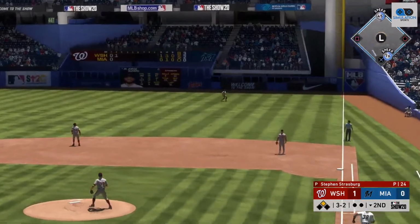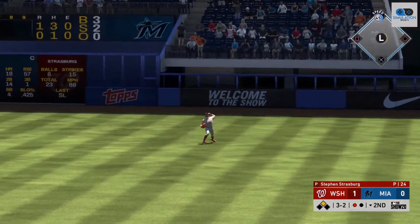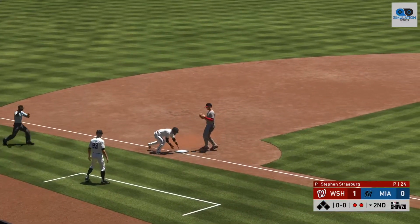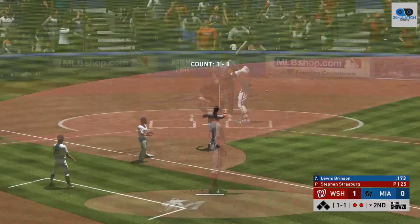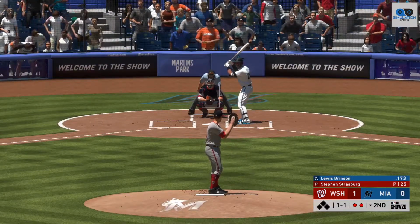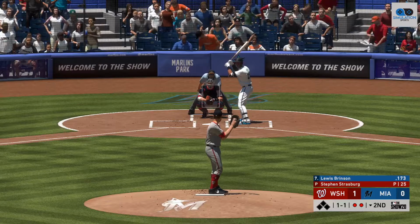Fly ball out to straightaway right. Eaton is under it. He makes the catch, and tagging is the runner from second. The tag, and he is out at third base. It's a double play. The right fielder, Lewis Brinson.